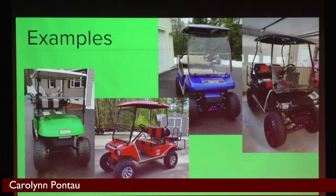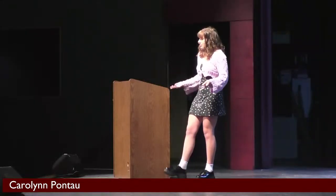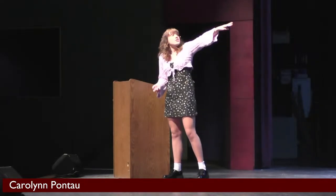So that one, you can see the seats and the roof are going to kind of sort of match what I did with this new golf cart. But as you can see, they're all painted. They all have a lift kit. So that's what I'm going to be doing.